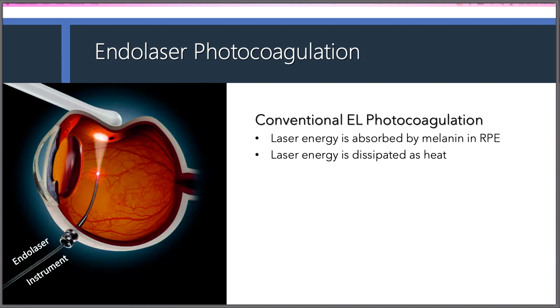And this is done in retinal detachment surgeries and diabetic vitrectomy surgeries, in order to create an intentional burn of the retina. The way that works is that the laser energy gets absorbed by melanin, which is the pigment in the liner underneath the retina, and then the laser energy is dissipated as heat to the retina and the choroid, which are the tissues immediately adjacent to the retinal pigment epithelium.